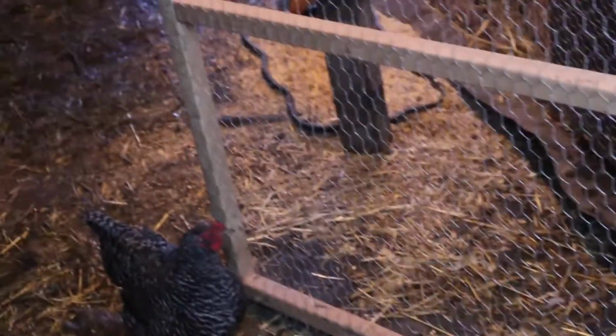A lot of my hens are still new. But they're laying kind of small eggs. But I do have a dozen great jumbo duck eggs. I got an 18 count of medium-sized duck eggs in there.